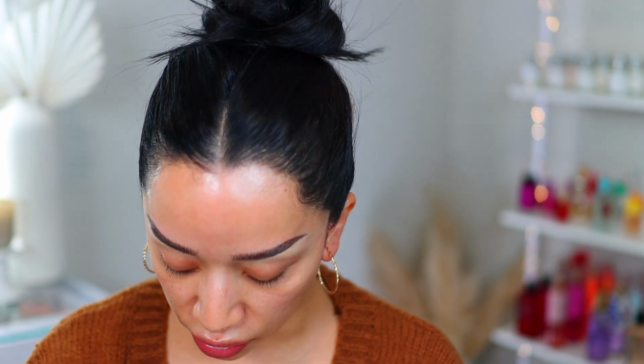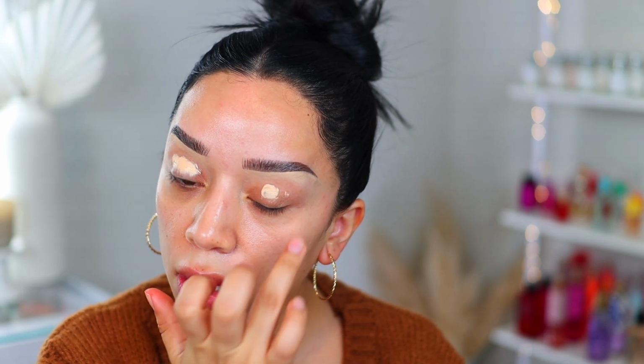So we're going to start off with the eyes because they are pretty simple. I have an idea of what I want to do. So let's take a primer. I'm going to use my primer from Profusion. And I'm just going to take a generous amount and put that all over the lids.